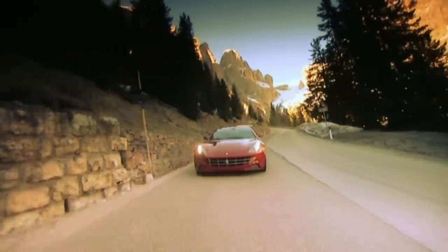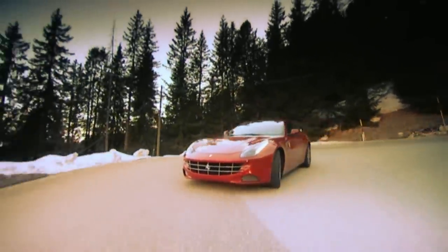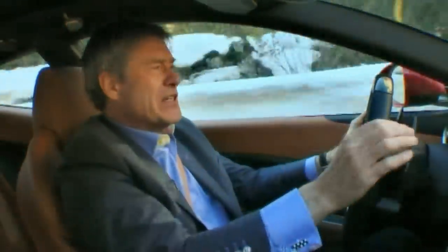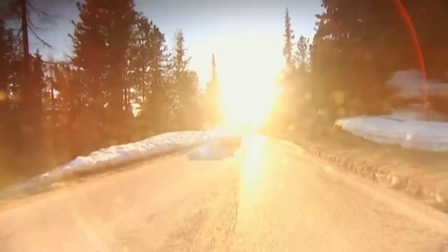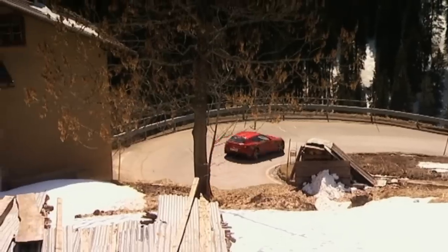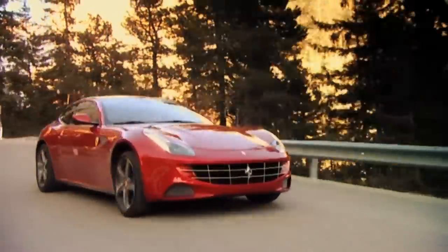My biggest concern with this new FF is that the four-wheel drive would ruin the classic Ferrari handling, because almost inevitably it tends to put a bit more understeer to a car. Also, it puts more weight over the front axle, which a front-engine Ferrari doesn't want. Ferrari have gone to extraordinary lengths to avoid this problem, inventing their own bespoke four-wheel drive system that adds just 30 kilograms to the car's weight.